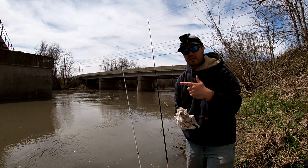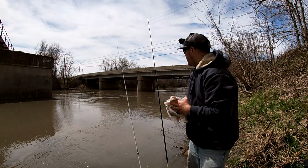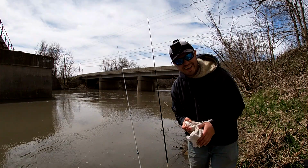And the day is progressively getting warmer, so that could be why the bite could turn on more the longer we sit here. So yeah, man, that put me out of breath a little bit. That was a fun fight. All right, let's catch another one like that.